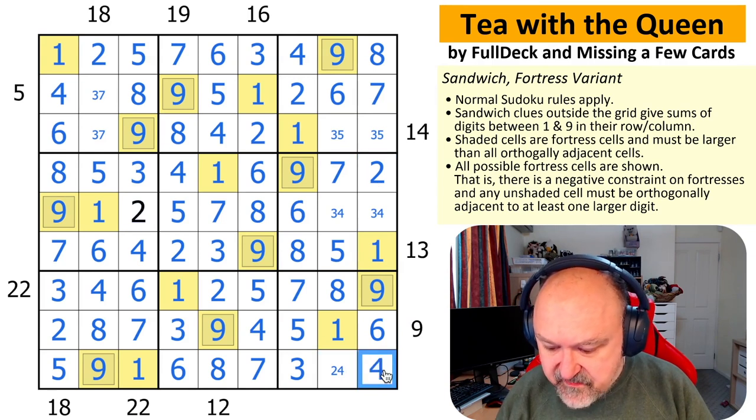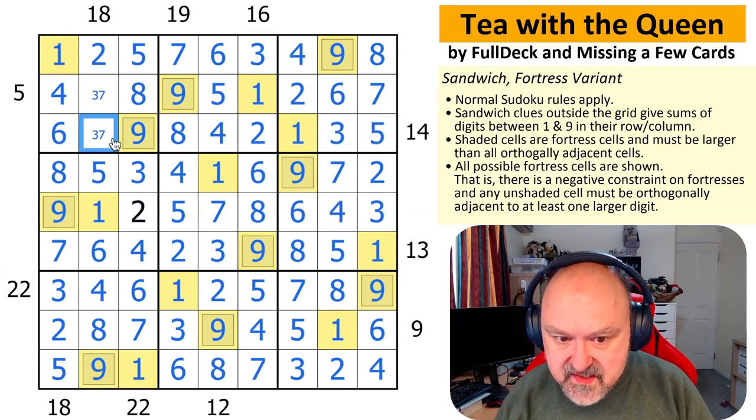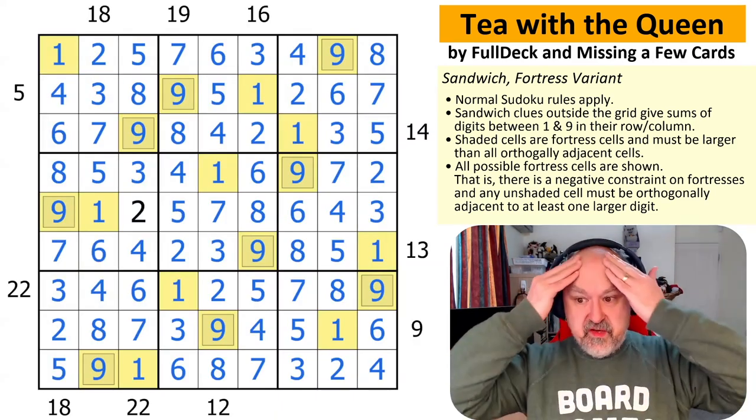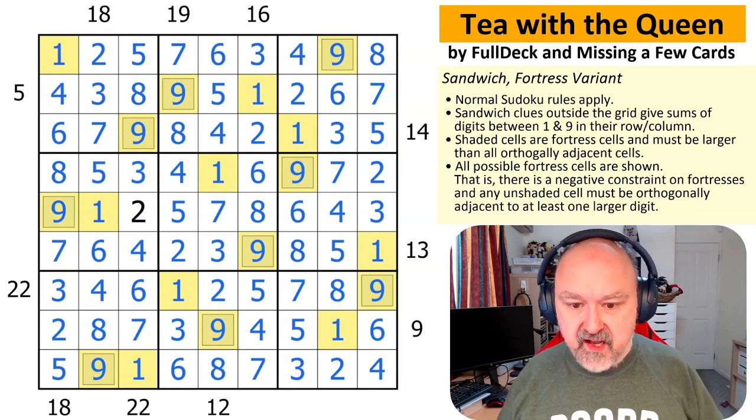This two makes this four and two. The four makes this three and four. The three makes this five and three. And the three makes this seven and three. And that is the puzzle. Tea with the Queen by FullDeck and Missing a Few Cards.